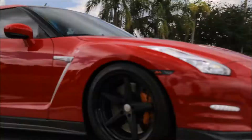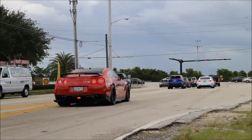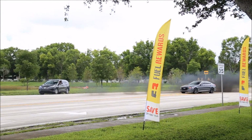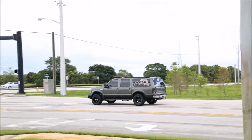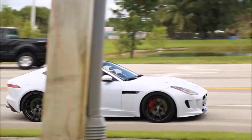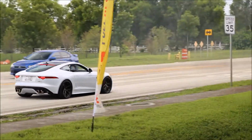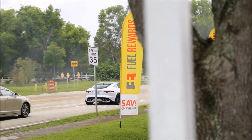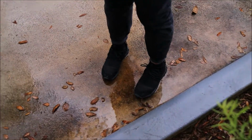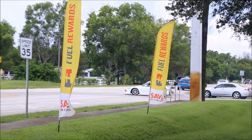Beautiful. Insane. Great sound, great sound. Yes, thank you. That is what we wanted. That's it. Again, revs to 200 RPMs and backfires like crazy. Because that was a little muddy. Oh, he's in a swamp. Yeah. We have a slant nose coming through.